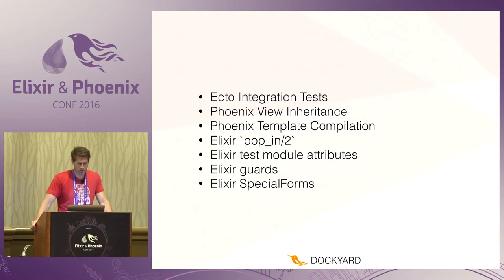So some of them we'll be going into are Ecto integration tests, Phoenix view inheritance, Phoenix template compilation, some stuff that I've added into Elixir, the pop-in function, and test module attributes. And finally, we'll take a look at Elixir guards and special forms.